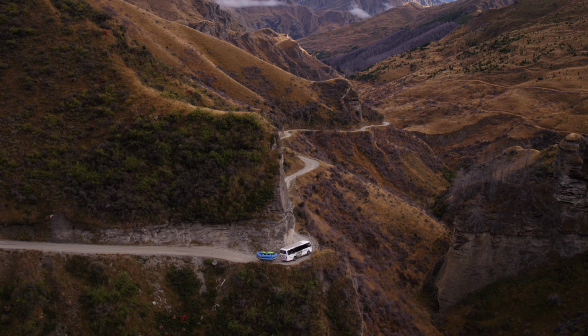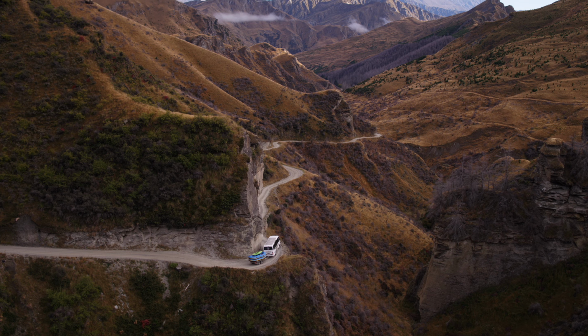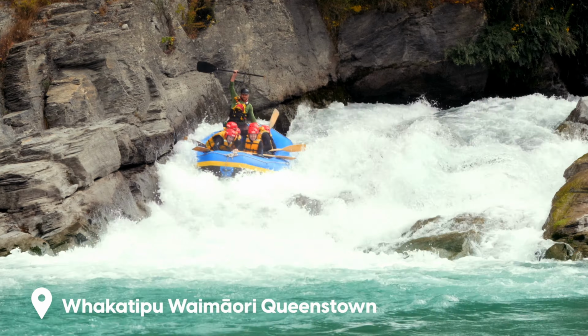I recommend taking a guided tour through this narrow, winding road and learning more about the gold mining. Leave the driving to the experts as there are steep drops along the road. Another way to explore the canyon is with a guided whitewater rafting trip.